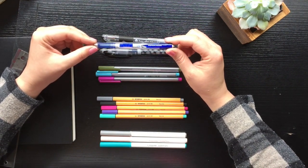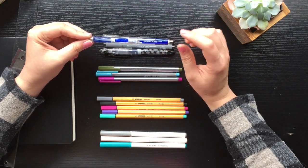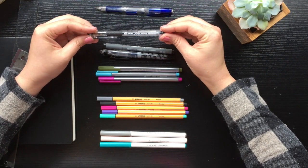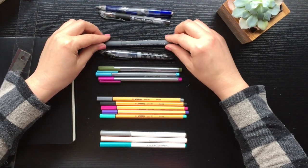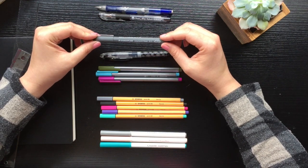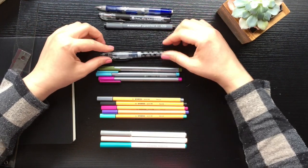Don't go over it with marker if you're intending to erase it, because marker kind of locks the pencil lead into the page. But if you go over it with pen, you can erase the pencil lines around the pen. This is the 0.3 millimeter Pentel Arts Hybrid Technica. This is the Staedtler Pigment Liner 0.1. Although the 0.1 is smaller than the 0.3, I feel like this Pentel 0.3 writes a little bit more finely than this Staedtler, but I really like how they both write.